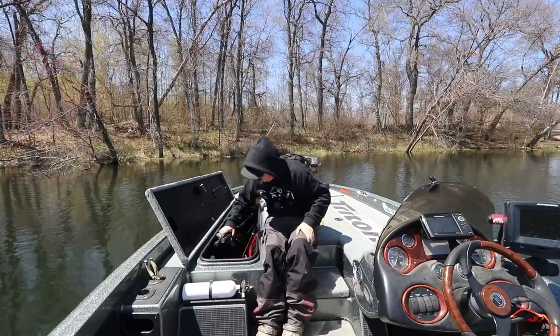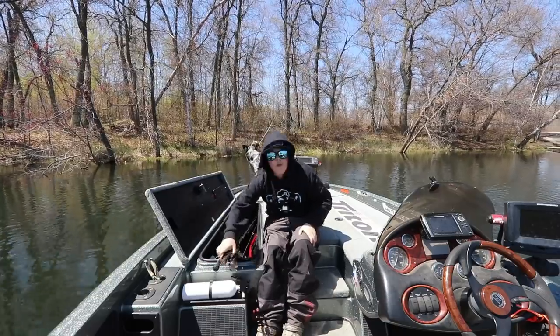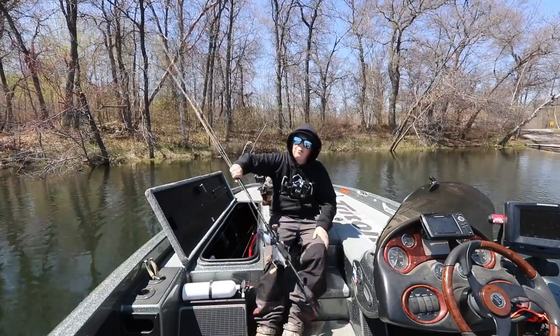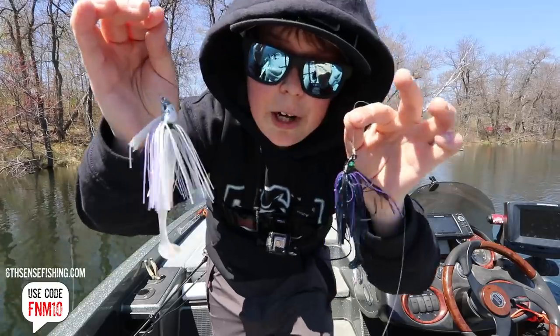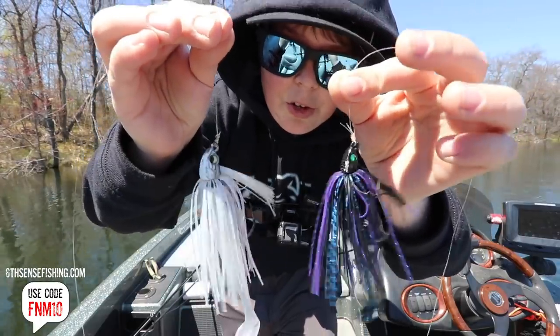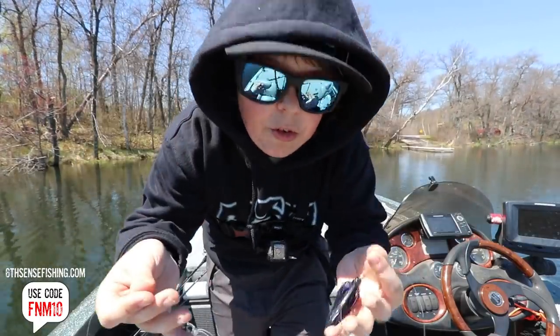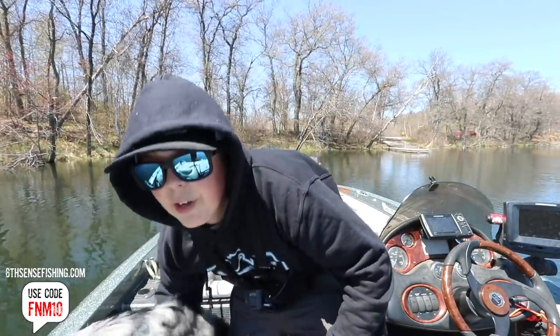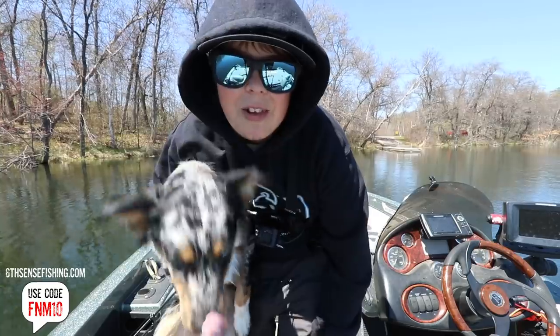I'm pretty sure I'm going to be throwing swim jigs today. It's definitely swim jig season, so swim jigs are gonna be key. And if you guys are curious of what jigs I'm going to be throwing today, that's probably the only two I'm gonna be throwing. These are 6 cents swim jigs, and these are absolutely juicy. Kevin loves them. Kevin's just on by my side this whole time.